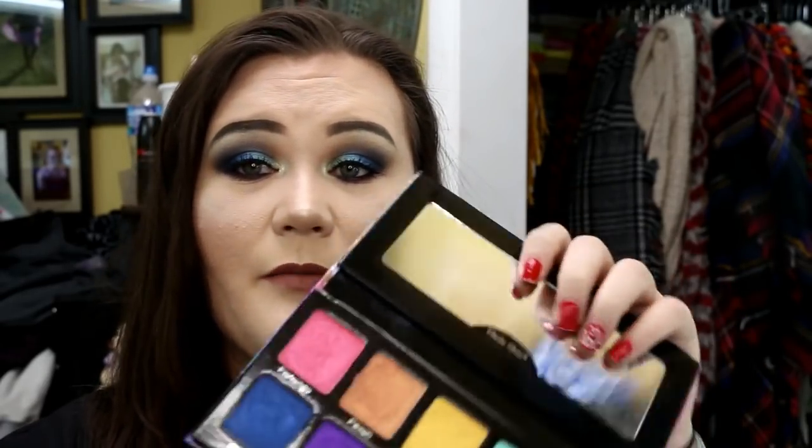But for $30, you guys, I think the pan sizes are great. I love that you get a mirror. It's good. I love the choices. I love that a lot of these especially can be worn together. The purples, the pinks, the yellows, they just all go very well together.